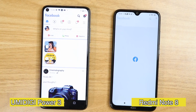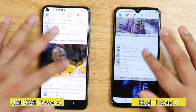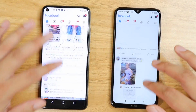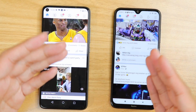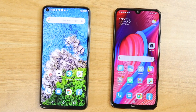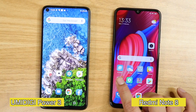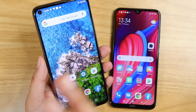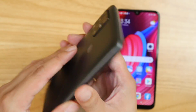Facebook, almost instant. And as you can see, it is lagging right here on the Redmi Note 8. The combination of the Helio P60 processor and the software, stock Android, just makes for a very quick, smooth experience when using the phone. I mean, even the animation is much faster. Redmi Note 8, slower animation, so definitely the Power Free makes you feel that the phone is much faster and speedier. So yeah, basically performance goes to the Power Free, hands down.